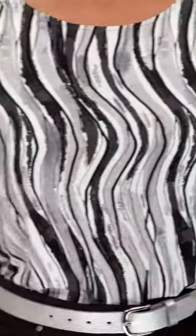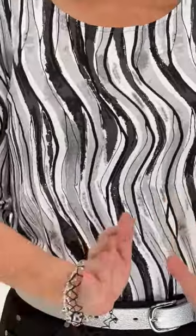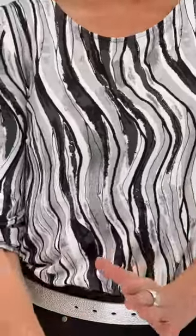Okay, Elaine, I'm doing a close-up of your top. And it's like, do not adjust your television screen. Don't move too much, Elaine. Don't get dizzy. Everyone swirl. Sit down. I love it. But it is called the swirl top.